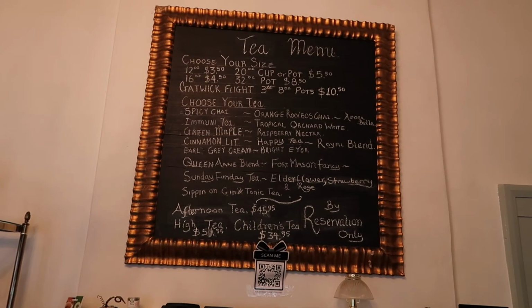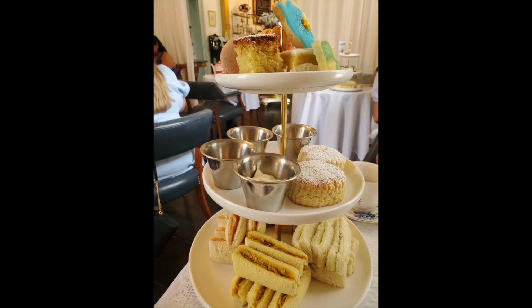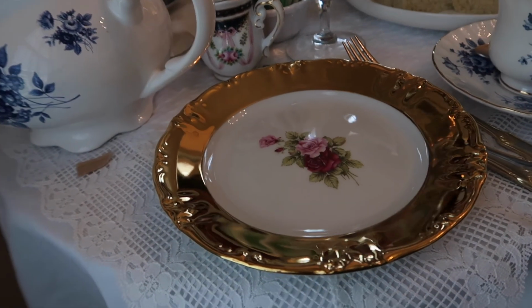We're glad we made time to check out this lovely tea room. If you live in the Atlanta area or just visiting, make a reservation for a special occasion and try them out. You won't be disappointed.